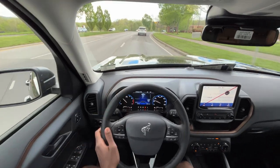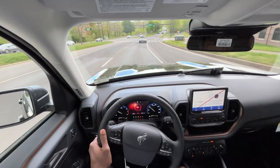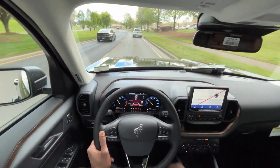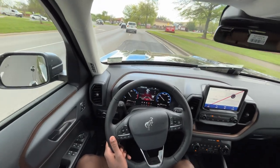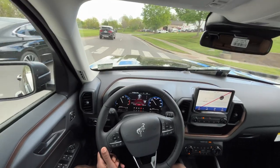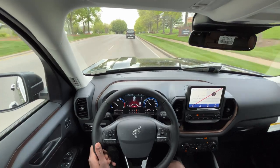I'm going to put it in the sport mode now. I'm not going to give it too much throttle though. Now, of course, the transmission revs a little higher. You stay in those lower gears. And it does feel quite strong as opposed to the normal mode. Give it a little pull here. It's somewhat quick. Pulls very nicely. And it does keep you pretty high in the rev range, as you can see. So pretty impressed by that.